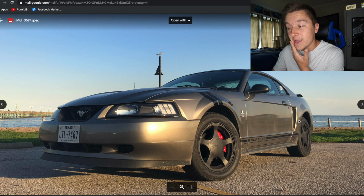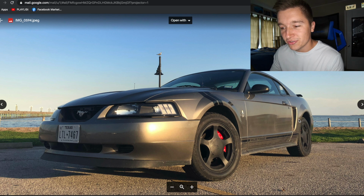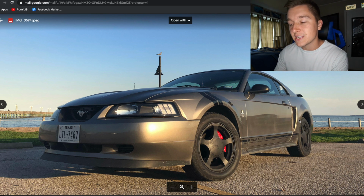But as this car sits, man, again, another car that has great potential. Just keep on working, do some tasteful mods. It could definitely be up there, but it's gonna be a 3 out of 10 today.